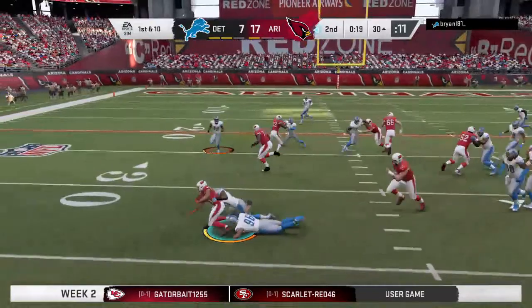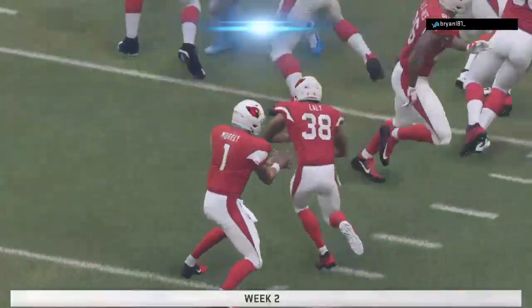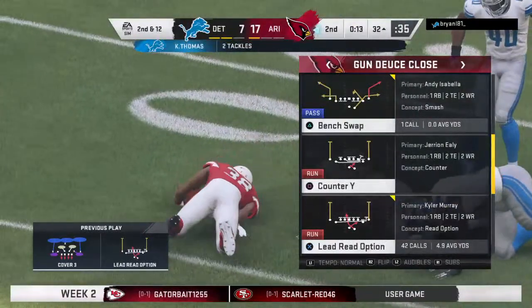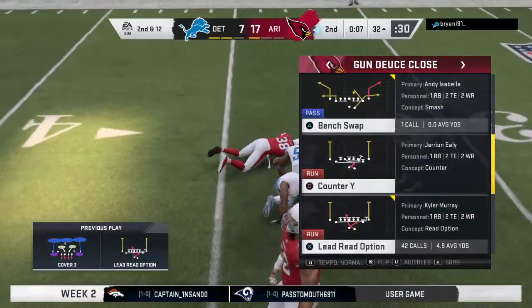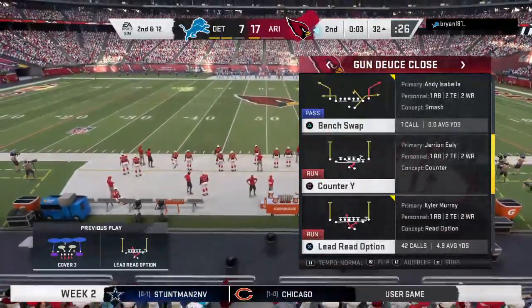They'll run it now out of the gun, and he'll lose yardage. Brought down at the 32. A loss of 2 there. 2nd down, behind the line of scrimmage. It's a loss of 2. Brings up 2nd and 12 at the 32-yard line.